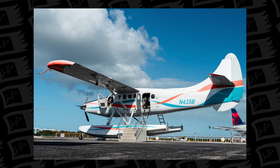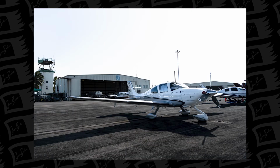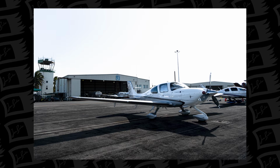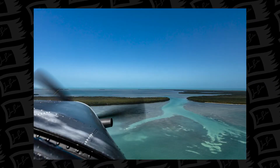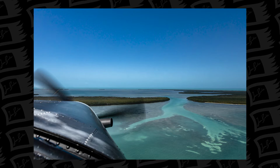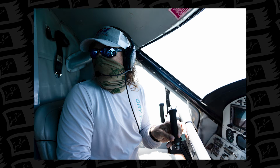Now if you don't want to go by boat, the only other option is to go by seaplane. And you have to go through Seaplane Adventures, which basically flies out of the small airport in Key West, and they're the only seaplane company that goes out. So you do have to keep in mind that you may have to book several months in advance if you want to go by plane to Dry Tortugas.